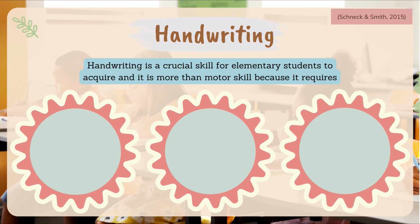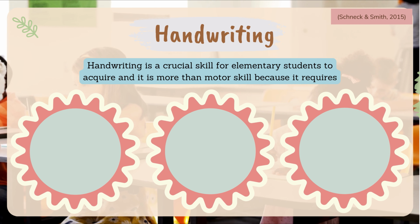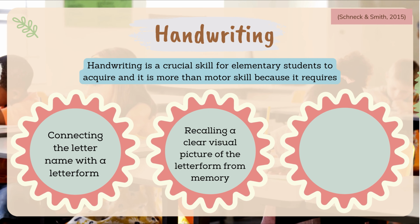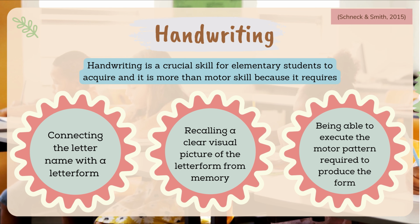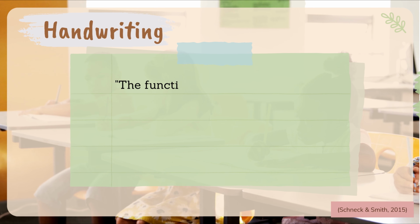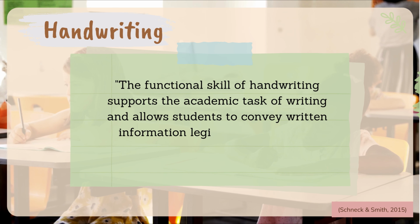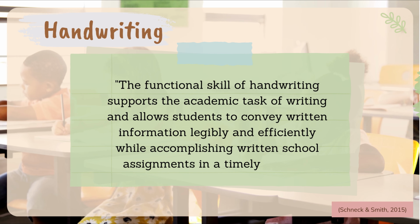Next is handwriting. Handwriting is a crucial skill for elementary students to acquire, and it is more than a motor skill because it requires connecting the letter name with a letter form, recalling a clear visual picture of the letter form from memory, and being able to execute the motor pattern required to produce the form. The functional skill of handwriting supports the academic task of writing and allows students to convey written information legibly and efficiently while accomplishing written school assignments in a timely manner.